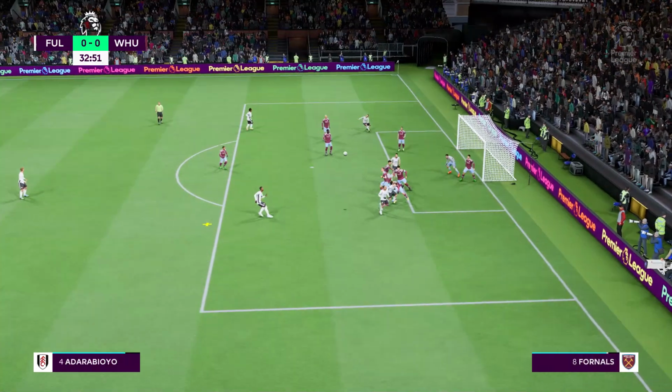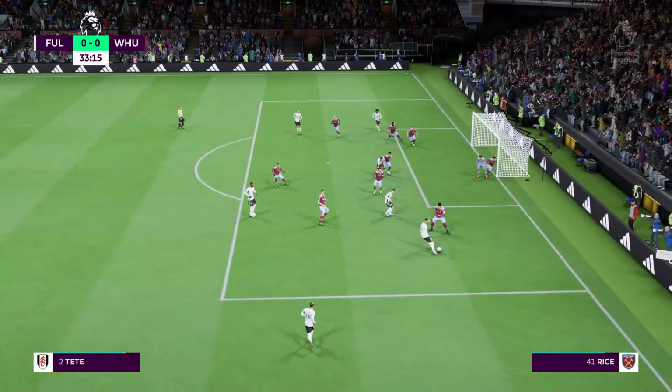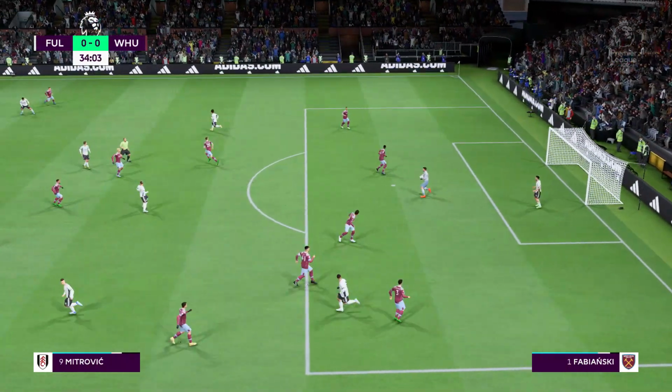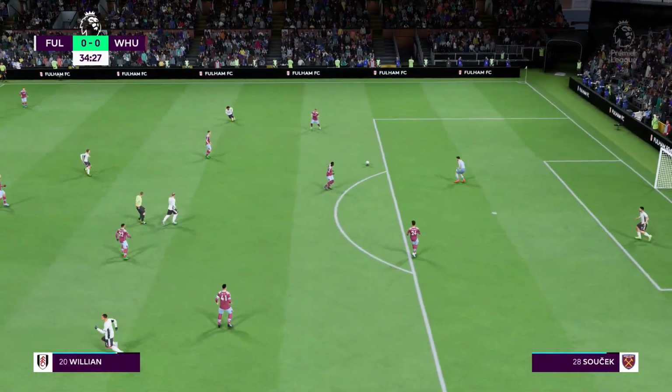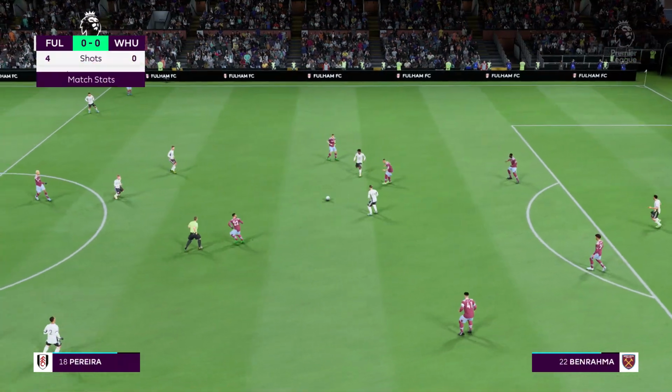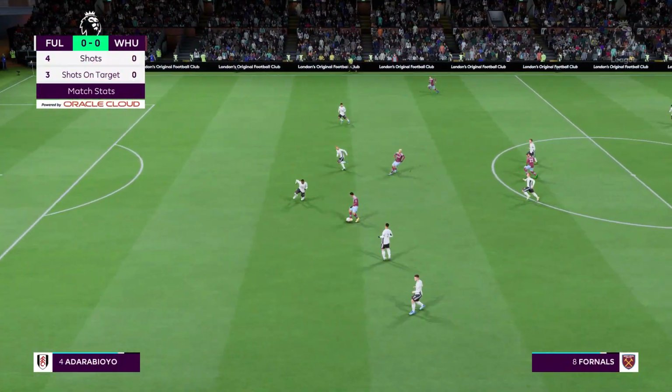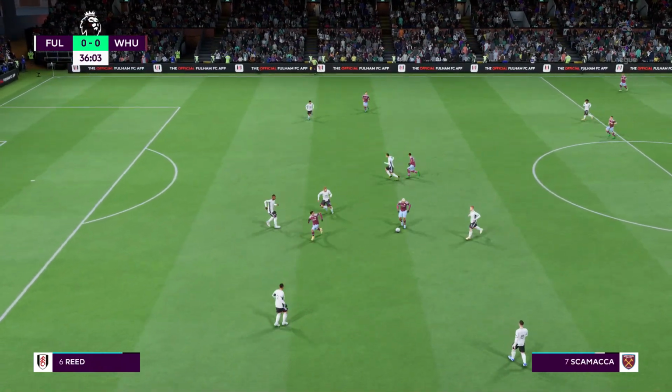Trying to pick out a teammate. Not quite the clearance they were hoping for. Every goalkeeper would expect to catch that one. Well, those stats aren't great reading, are they? Neither side is playing with any fluency so far, and as a result, we've seen a pretty dull game. It has to get better.